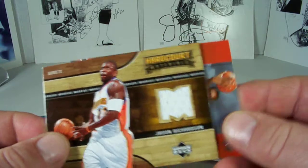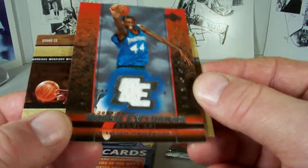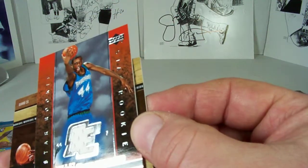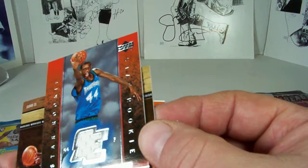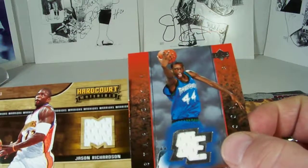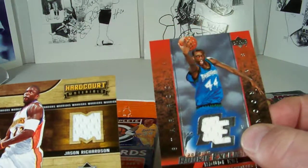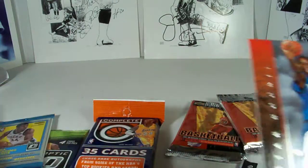All right, and the second hit is also a jersey card. Rookie exclusives. Oh, no. Dad can't pronounce it. All right. Induibai. I'm so sorry if I butchered your name. I have not followed basketball recently. I will have to admit to you. So very cool. 2 jersey cards for the guys for their collections.